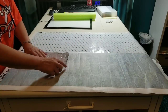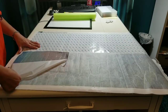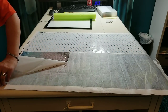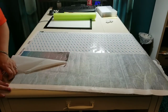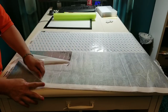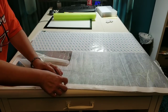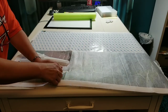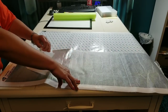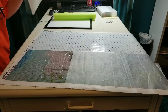So you can see right there. See how it tore? It doesn't come off as easily. And it tore again there. So again, mine's from Dollar Tree. It's probably the cheapest possible parchment paper that you could buy on planet Earth. As long as you're careful, you'll get it. So I got it.